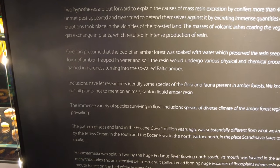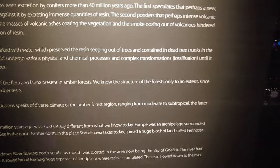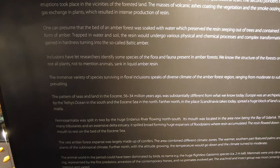One can presume that the bed of the amber forest was soaked with water, which preserved the resin seeping out of the trees and contained in dead tree trunks in the form of amber trapped in the water and the soil. The resin would undergo various physical and chemical processes and complex transformations, fossilization, until it gained its hardness, turning into so-called Baltic amber. Inclusions, like bugs, have let researchers identify some species of the flora and the fauna present in the amber forest. We know the structure of the forest only to an extent, since not all plants, not to mention animals, sank in liquid amber resin.